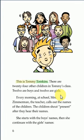This is Tommy Tompkins. There are 24 other children in Tommy's class. 12 are boys and 12 are girls. Every morning, at school, Mrs. Zimmerman, the teacher, calls out the names of the children. The children shout "present" after they hear their names. She starts with the boys' names, then she continues with the girls' names.